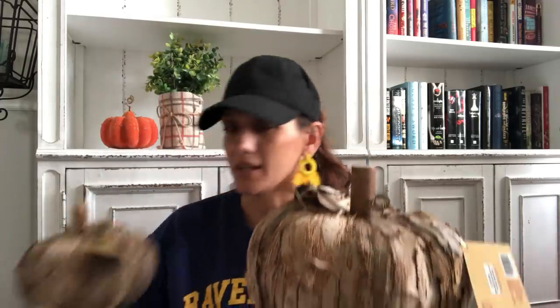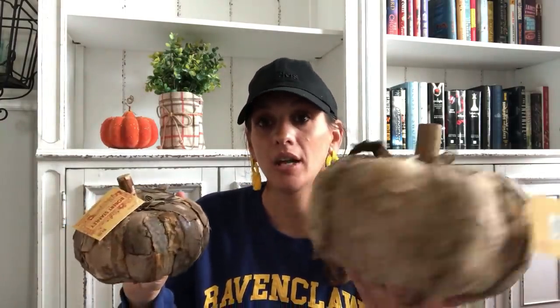Okay, then let's talk pumpkins here. I got this pumpkin and then a smaller version. I already have two of these, but I use them for my bedroom. They were in my fall bedroom decorate with me for 2019. If you haven't seen that style, it's in my fall playlist on my main channel. I really love the natural element. I think these would look really cute in my living room. That's kind of what I'm going for.